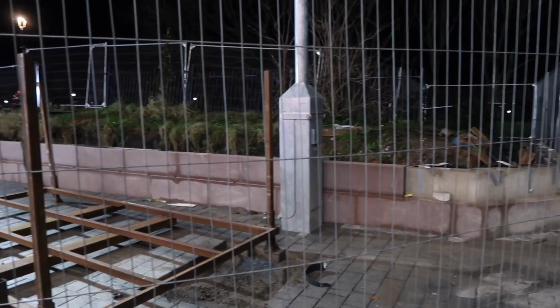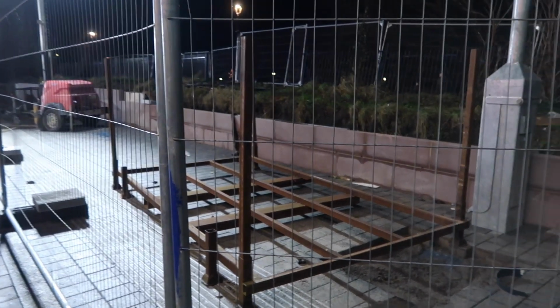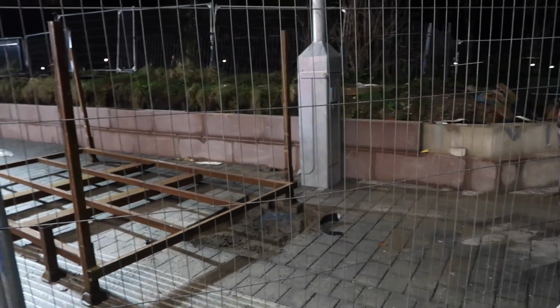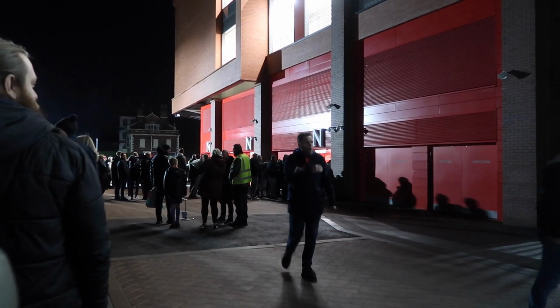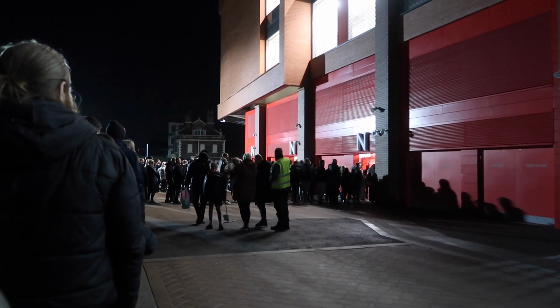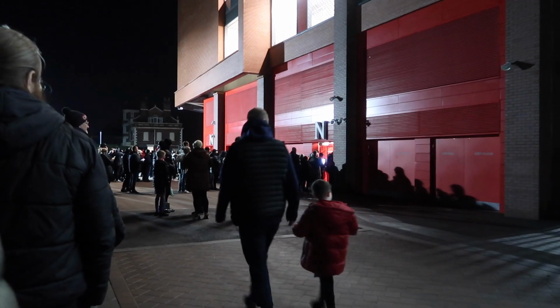I'm just in the queue to go in, and as you can see there's still a lot of work to be done on the outside area to the new stand, so definitely nowhere near completed, but we'll see how they get on inside once we're in. As you can see, this is how far I am from turnstile N, which is the one that I'm going in, and I started at O, so it's been a massive queue so far. I've already been in it for 13 minutes, so hopefully I'm in soon.